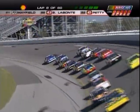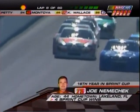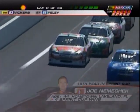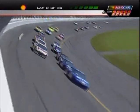Joe Nemechek got released when Ginn Racing folded into DEI, Dale Earnhardt Inc., and picked up a ride with this team late in the season, replacing Kenny Wallace. Whoa, gets a little bump there from Boris Said. And the fellow they call Front Row Joe, now racing for a team based out of Denver, Colorado, trying to race his way into the 500.